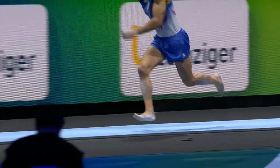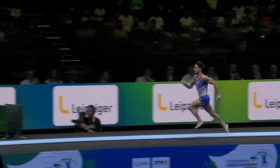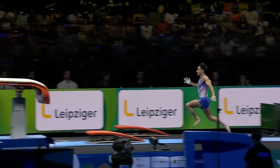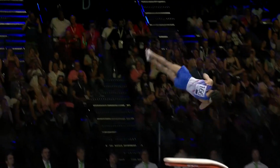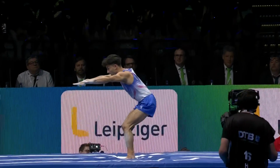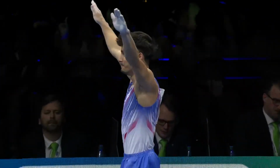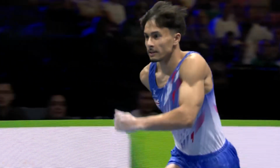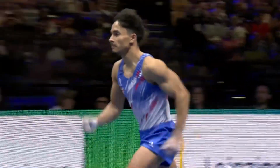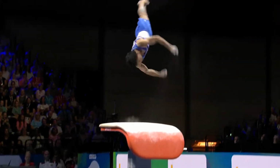No, absolute textbook. And he was so clean through the air as well. Really tight. He's powering down this runway. He's sometimes a little bit casual, but not today. Those arms came out. Well, the form through the air, I mean, the height, the length, where do you deduct from if you're the judging panel from that? There's not a lot to deduct, is there? I mean, it's perfectly high, very, very powerful, clean, tight. Legs were together right from the beginning.